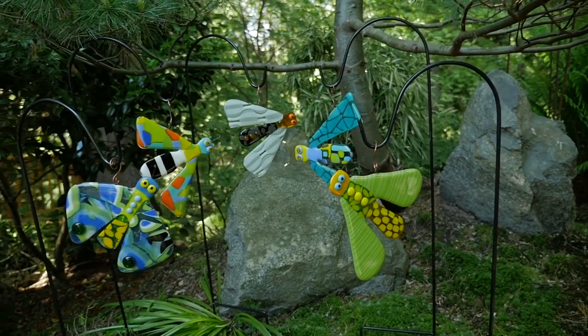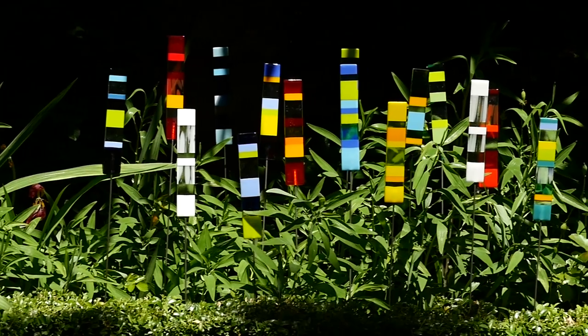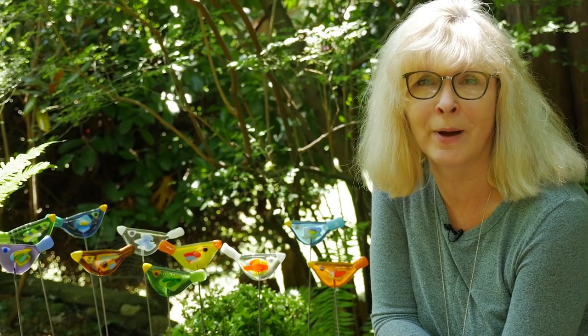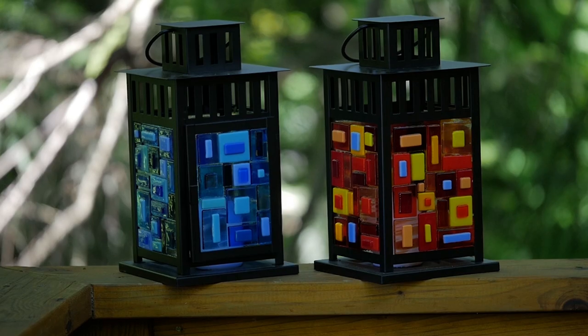And with glass, you can do so many different things, so it's fantastic. The only unfortunate thing about fused glass is that the materials are ridiculously expensive, so like I said, I don't throw any of it away. I find some way to reuse it in all my different pieces.